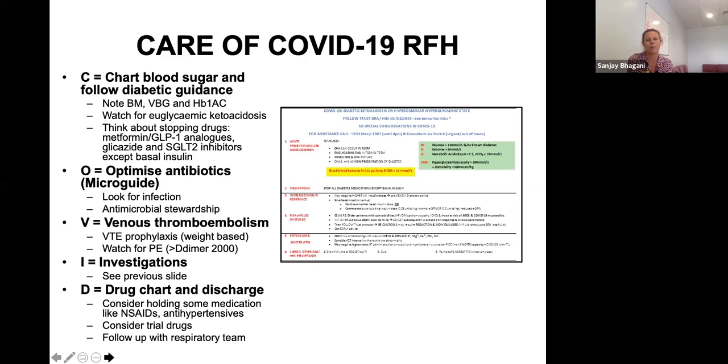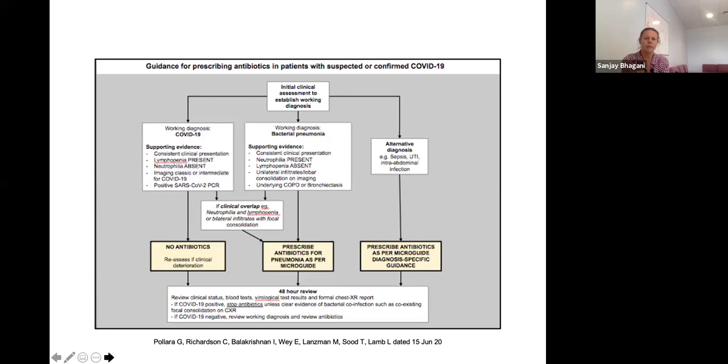Then it's also important to go through the drug chart and think about the discharge of our patients. And we're now looking at how we follow up these patients, both from the respiratory point of view, but also from the psychological and physiotherapy point of view. And the respiratory team have been involved in that process. And I know that Sanjay is going to talk to you about trial drugs, so I won't talk about that in more depth. So this is the latest example of our prescribing antibiotics.